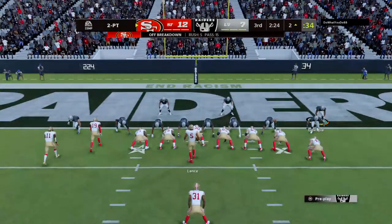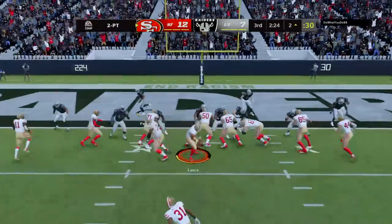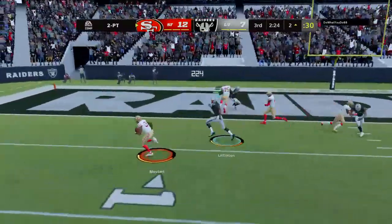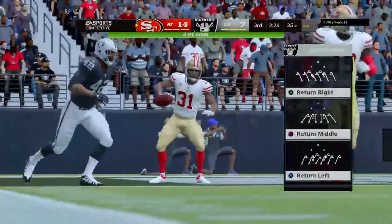And now this is right in Kyle Shanahan's wheelhouse. He'll go for 2 here. It's a run with Mostert. And he will find the end zone here, and the lead moves up to 7.